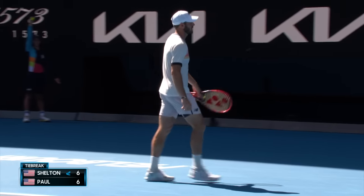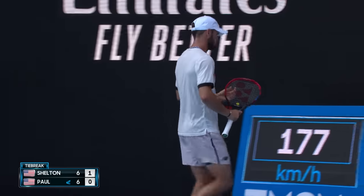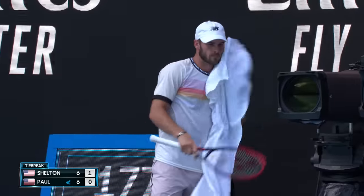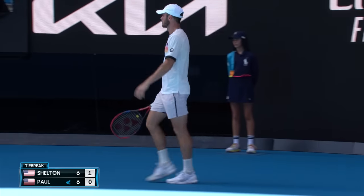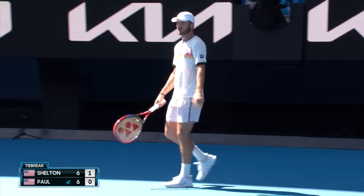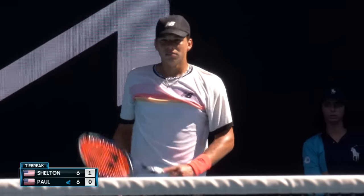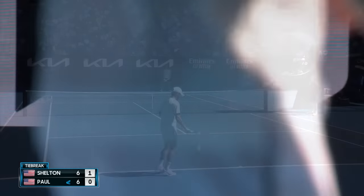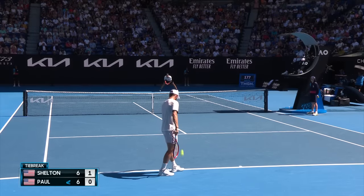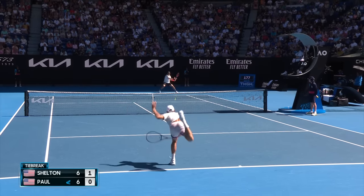This is the eighth tiebreak this tournament for Shelton. Of course, none more important than the first one that he played, the final set match tiebreaker against Zhang, winning that 10-4. And he mentioned the two that he won against Popyrin. He's 5-2 to this point in his favour. He said the ones against Popyrin were so important for his confidence here to get that two sets to love lead. He thought he played clutch tennis there.